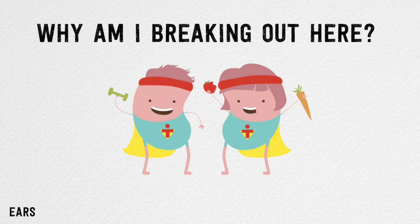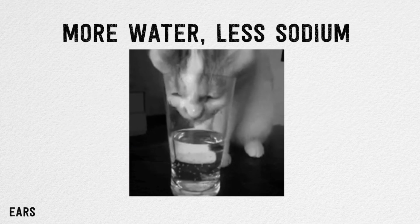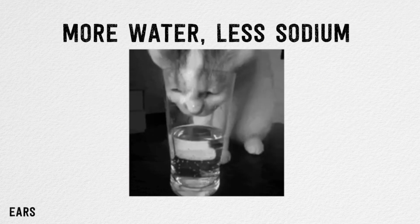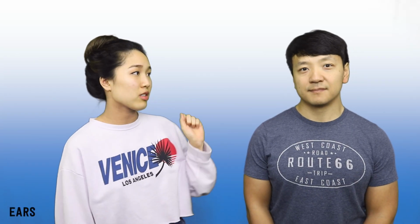Our ears are tied to our kidneys. Dehydration, along with excess salt and caffeine intake, can cause an inflammation pimple party on your ears. This one's easy. Drink more water, cut down on carbonated and caffeinated drinks, and reduce sodium intake. Swapping table salt for sea salt helps too.